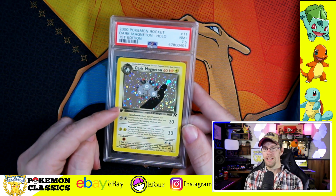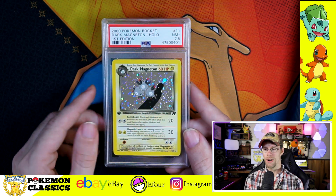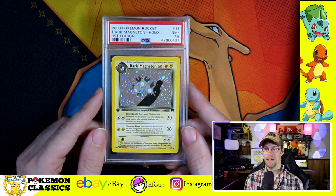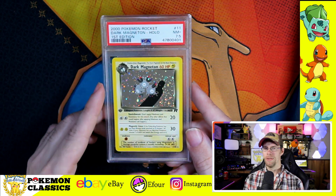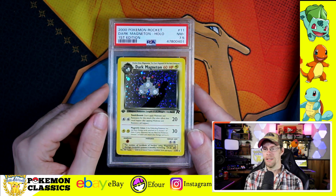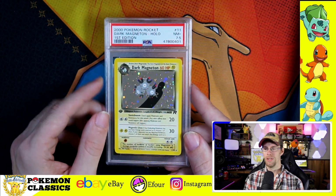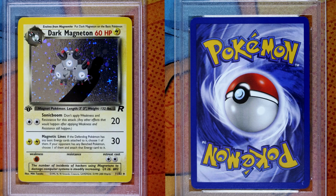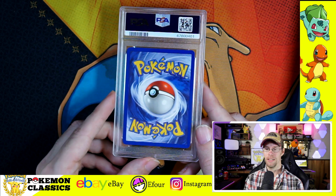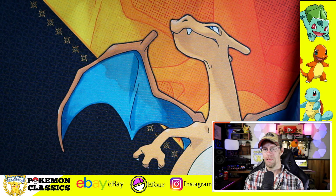Next we have Dark Magneton, and this is another one of the oddball grades. Here we have another 7.5, and this grade is incredibly uncommon in Wizards of the Coast cards, but yet here it is. I actually got, I think, two 7.5s in my order. And one of the things that could be said about Dark Magneton is there is a lot of holographic pattern to it, and it's really light in color, so it is more susceptible to surface scratching and to print lines. And I know that's one of the reasons why it's such a difficult card to grade, especially at that PSA 10 level. Having said that, the back of this one's pretty clean, but the 7.5, I was kind of expecting a 7 or an 8. I guess we could split the difference there.